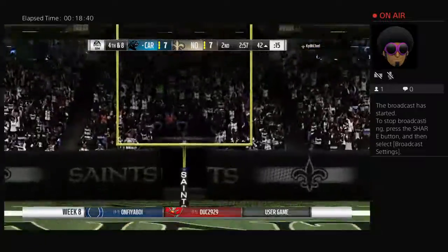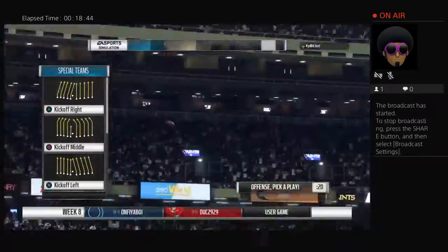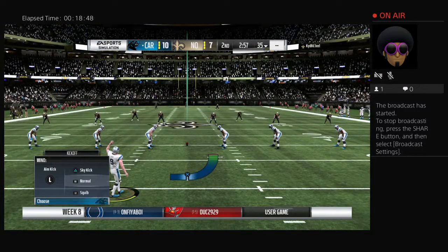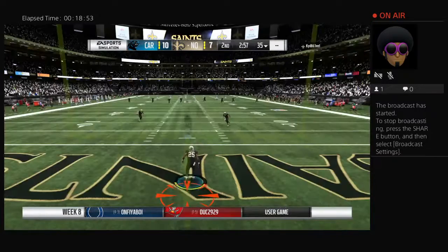And this is good. It was running out of gas there at the end, but he winds up getting just enough on it. And they take the lead here now at 10-7. These kickers now, it used to be that a 50-plus yarder was cause for celebration.